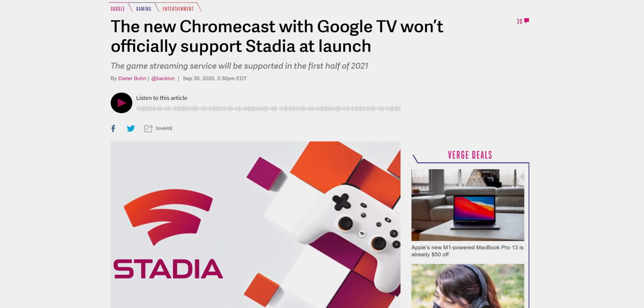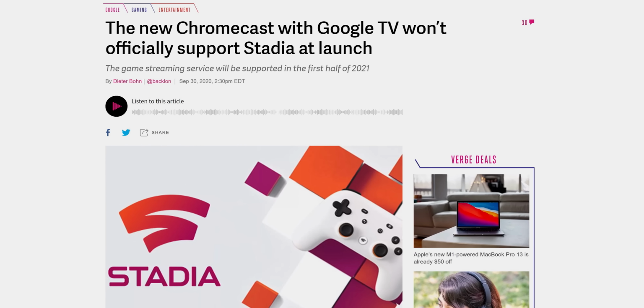Unless of course you're one of the dozens of you who are paying Stadia members, in which case support is coming next year. So I expect between now and then, Google will either A, do some optimization magic to make the experience real nice on the Chromecast with Google TV, or B, just straight up cancel Stadia like they do with everything. It's basically inevitable.